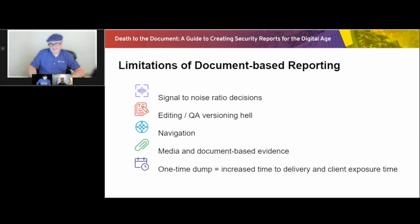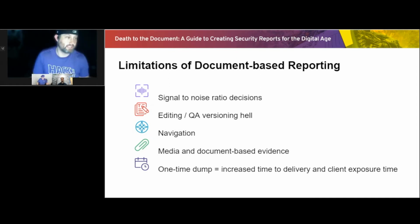That's why this bullet of media and document-based evidence is huge, because many times a flaw's impact and the reality of the flaw needs to be a story. It needs to be something that can be consumed. And so a picture's worth 1,000 words, but other media formats are worth 1,000,000.